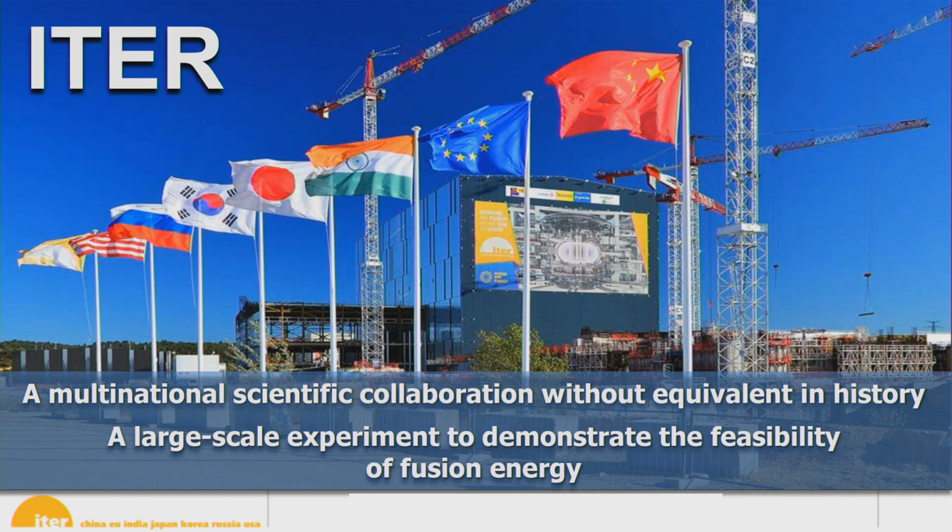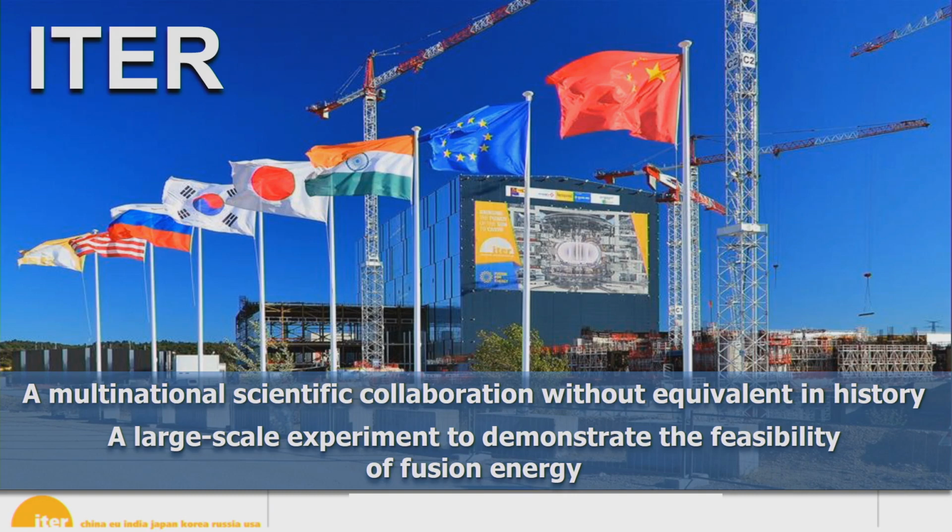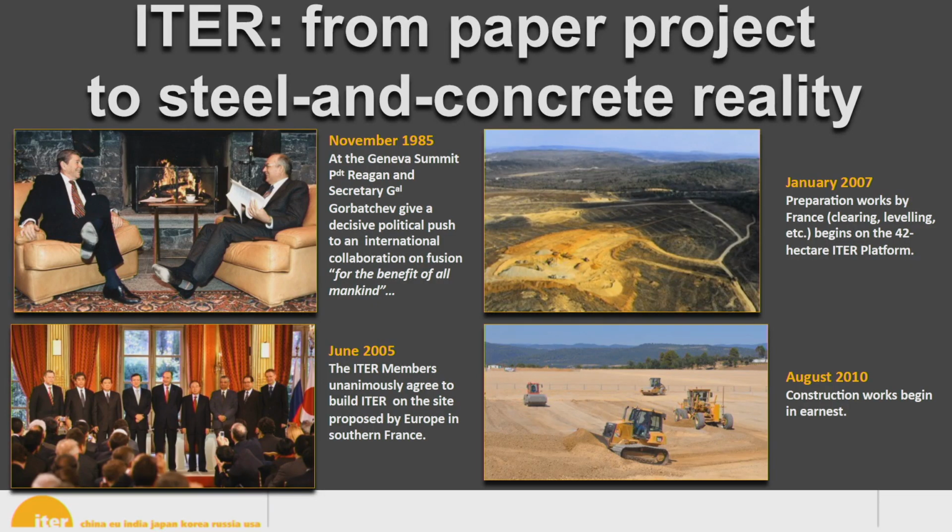It's a huge multinational project. So the majority of the world population are contributing to this experiment, which I think is a really great feat, also in terms of world peace. It's really the biggest experiment in that sense, politically speaking as well. This was really decided between Reagan and Gorbachev to build this big experiment. There was a huge discussion where to build it. It was between France and Japan. In the end, people settled on France.